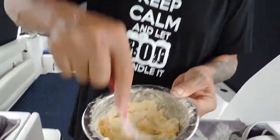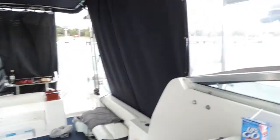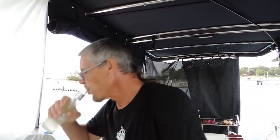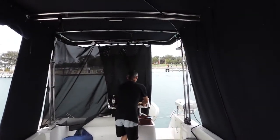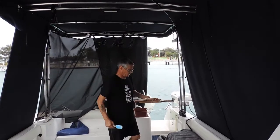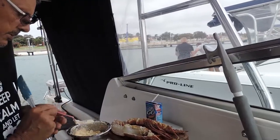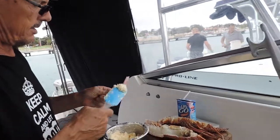Okay. Yeah, we got it. We've got a little plastic fork. I've got the butter in a nice consistency. Just wait there, my sweetness. I'll go and get my trays. Lobsters. They're going out in their beautiful boat. Two beautiful Yamahas on the back. Okay. Just stay there, my love. I'll just get rid of this.